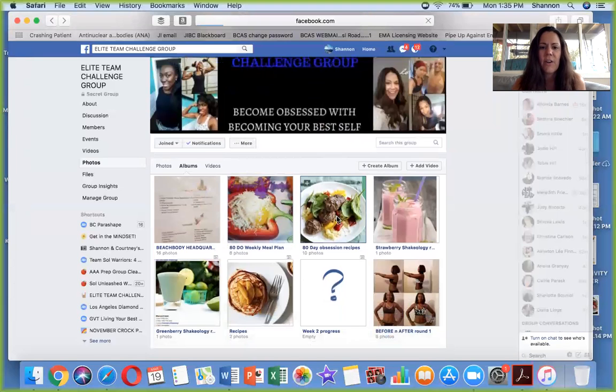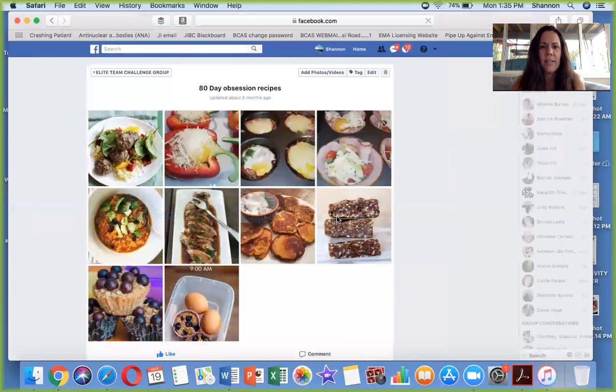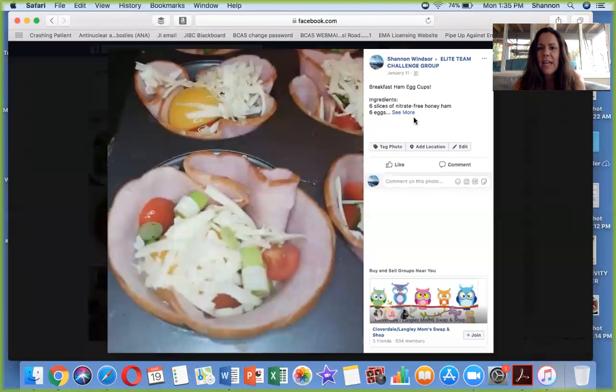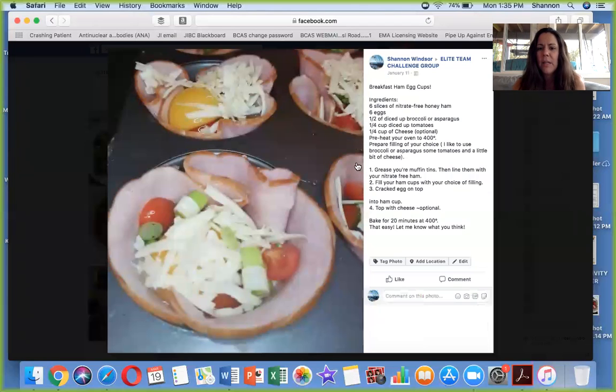You'll see here that I've got some photos of the 80-day obsession recipes that I love. So I've got these egg cups. When you click on them, you'll see that on the side I actually added the recipe for how you make it. Super easy, super quick. You can reheat those in the morning. They work really well.